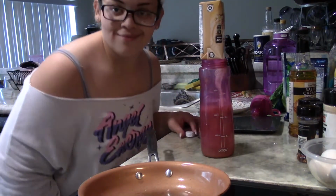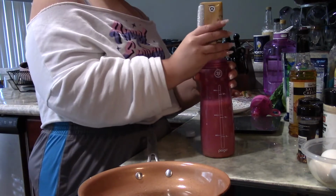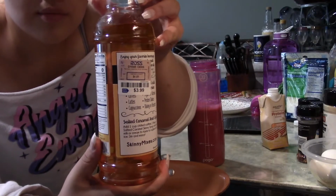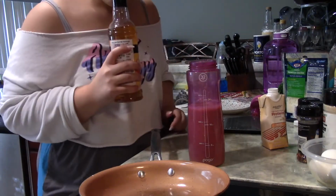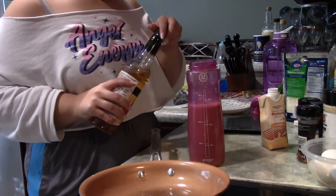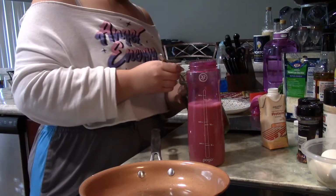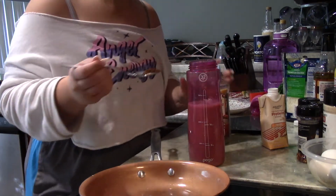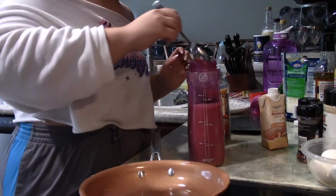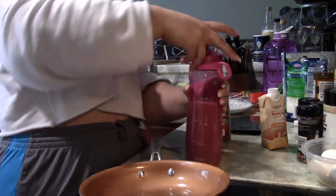I personally like my coffee cold. I'm gonna add my sugar-free salted caramel. This is like a coffee syrup that I got from, I think it was Marshall's. And then I do add a little bit of instant coffee. I know this defeats the purpose of decaf, but I have a lot of issues with my energy currently, so I just add a little bit, not enough to make me anxious, but just enough to make me excited. Do a little shake it up.